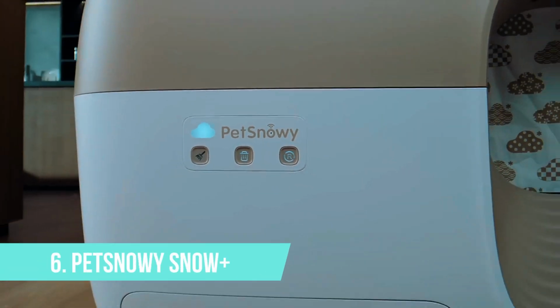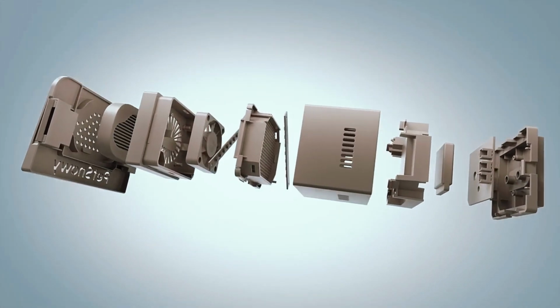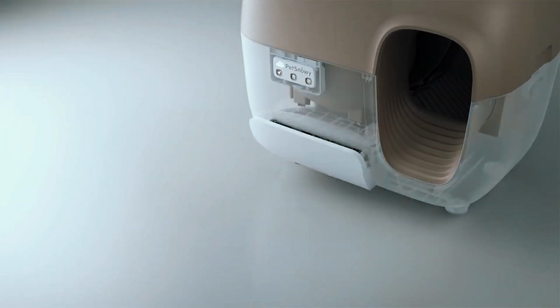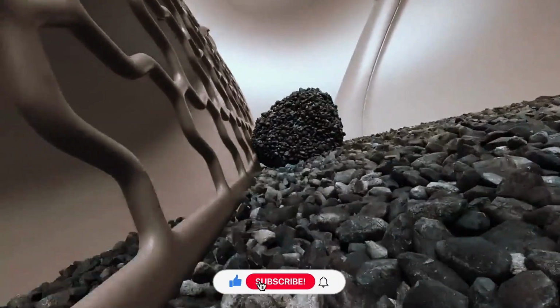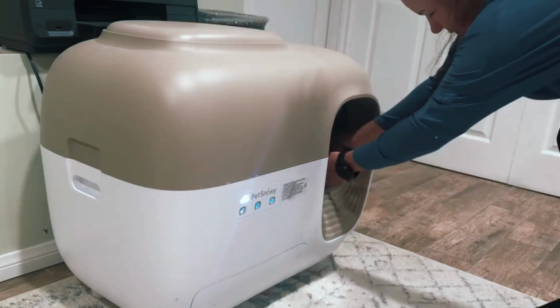Number 6. PetSnowy Snow Plus. If you're looking for a basic self-cleaning litter box that keeps things simple, the PetSnowy Snow Plus is worth a look. This one has a clean, modern look and an open design that makes it easy for cats to get in and out. The rotating cleaning cycle gently sifts the litter after each use, helping to keep things fresh without too much noise. We found the motor runs very quietly, much quieter than some of the bulkier models out there.